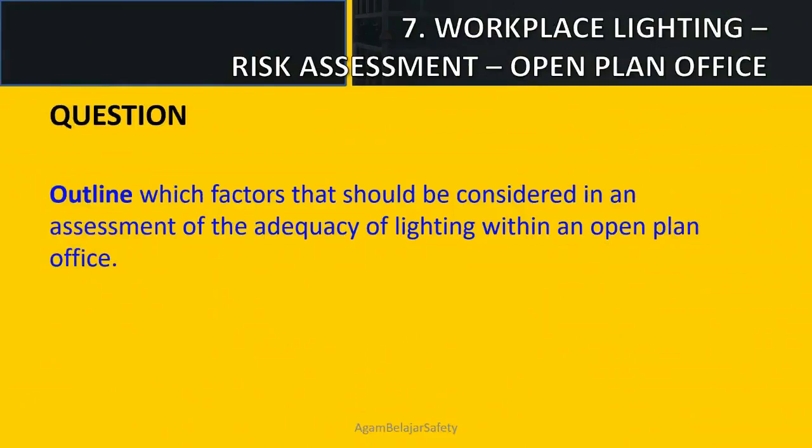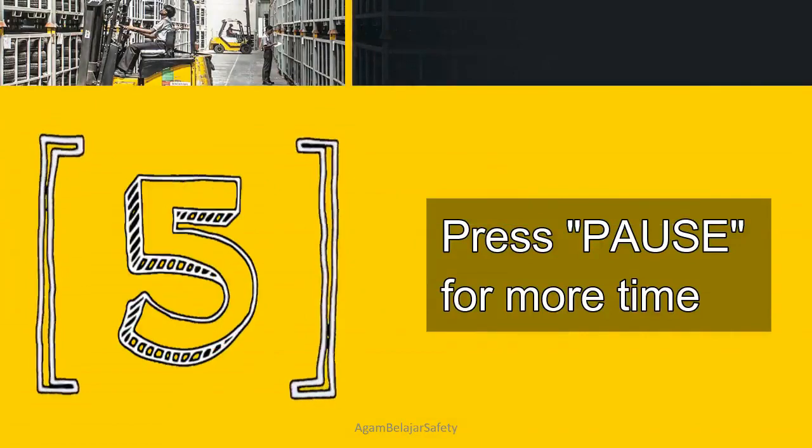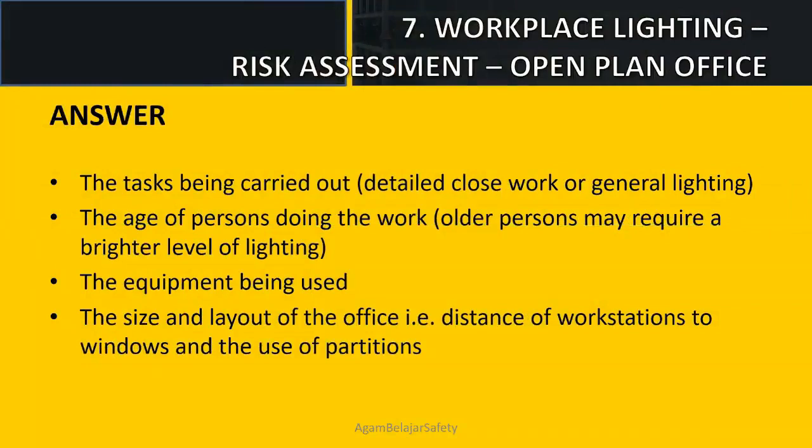Workplace lighting, risk assessment, open plan office. Outline which factors should be considered in an assessment of the adequacy of lighting within an open plan office. The tasks being carried out, detailed close work or general lighting. The age of persons doing the work. Older persons may require a brighter level of lighting.